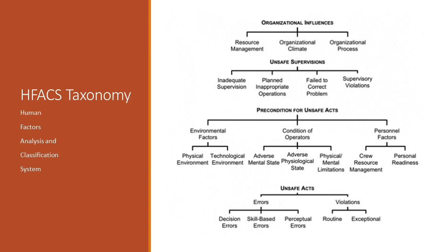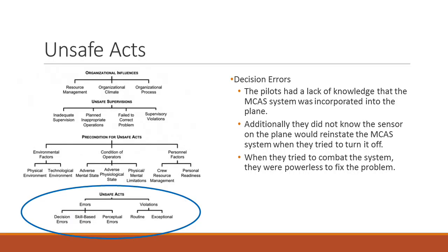HFACS stands for Human Factors Analysis and Classification System. We'll begin with unsafe acts with decision errors. The pilots had a lack of knowledge that the MCAS system was incorporated into the plane. Additionally, they did not know that the sensor on the plane would reinstate the MCAS system if they tried to turn it off. When they tried to combat the system, they were powerless to fix the problem.